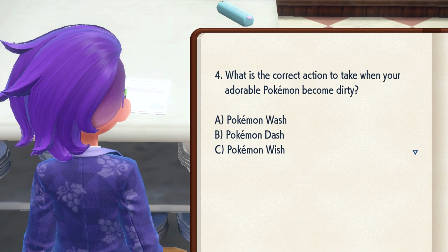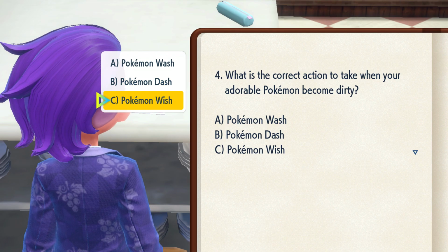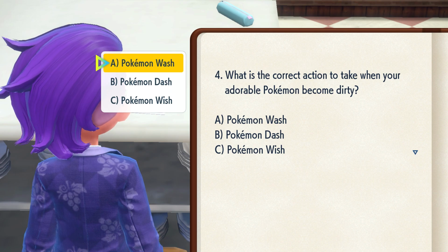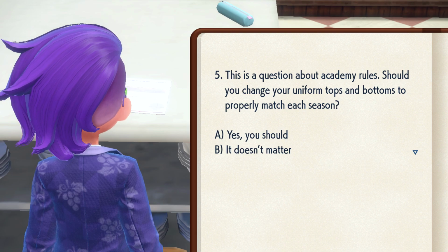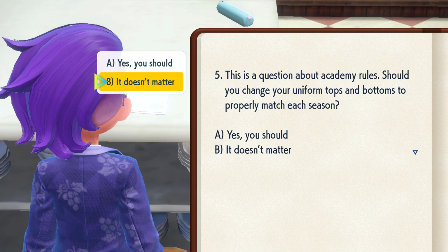Which is the correct action to take when your adorable Pokemon becomes dirty? That would be Pokemon Wish. Pokemon Dash, I don't think anybody wants to play that game anymore. That would be Pokemon Wash. This is the question about the Academy rules. Should you change your uniforms, tops and bottoms, to perfectly match each season? It doesn't matter.